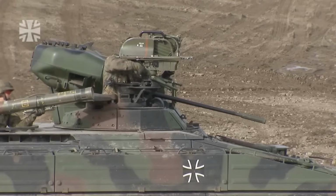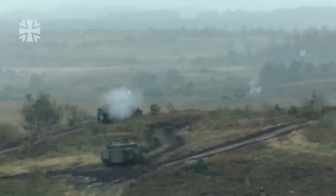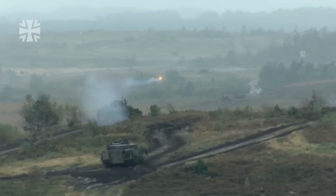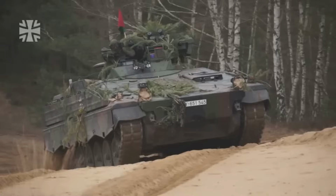From 1975 onwards, the Marder was also equipped with a Milan anti-tank guided missile launcher above the commander's seat on the turret. Unlike the Bradley, however, the commander would have to expose himself in order to operate the launcher.